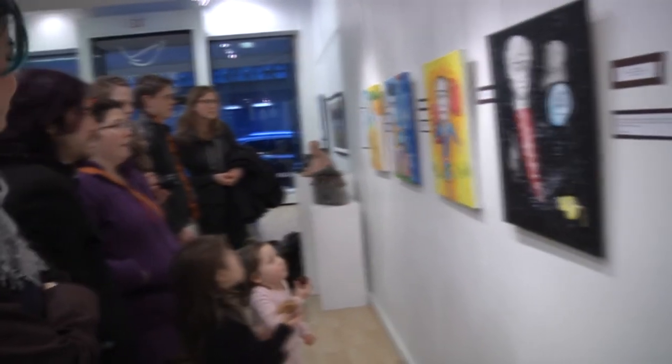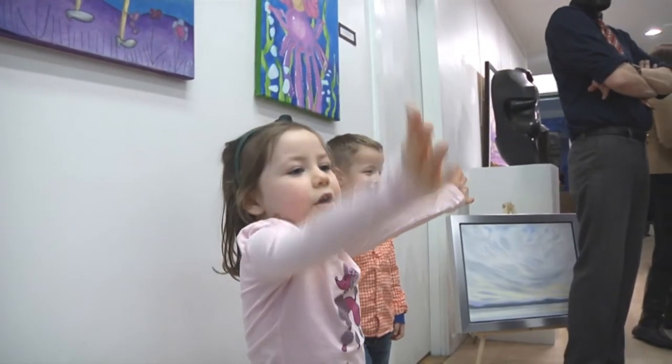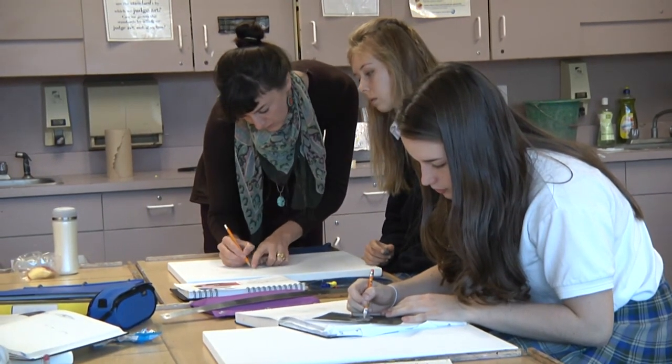The Madrona Gallery, and we're celebrating the opening of an art exhibition for our GNS art students. This project was completed by both the youngest students at the junior campus and the oldest art students at the senior campus. So we started off with the senior school kids.